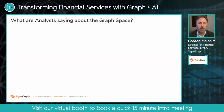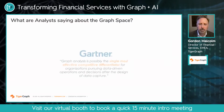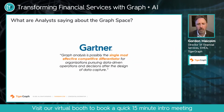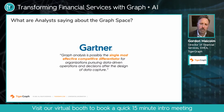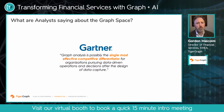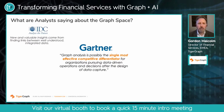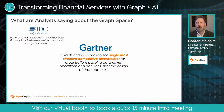So let's get started with what the analysts are saying about the graph space. Well, Gartner singled out graph analysis as the most effective competitive differentiator for those organizations pursuing a more data-driven approach. IDC recognized the valuable insights that come from finding links between integrated data.